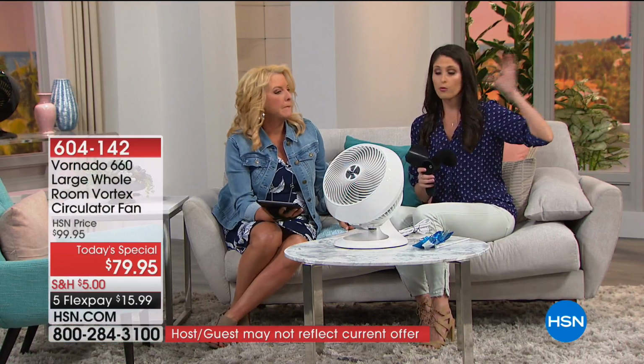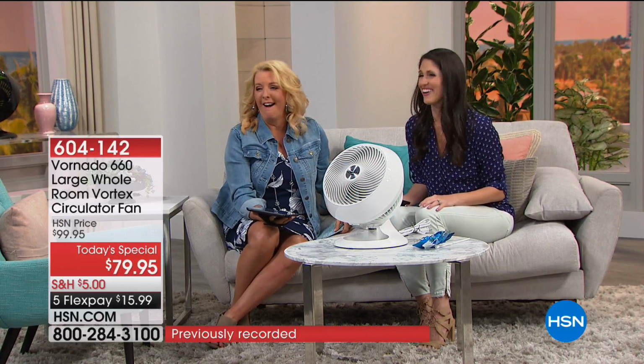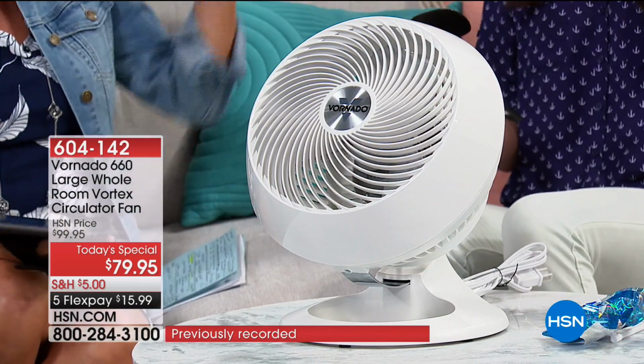And the unit with the steam, that was on turbo. Oh, that wasn't loud. Actually, the smoke machine was louder than the fan. The smoke machine was louder. That wasn't the fan. So we'll do it again anyway.